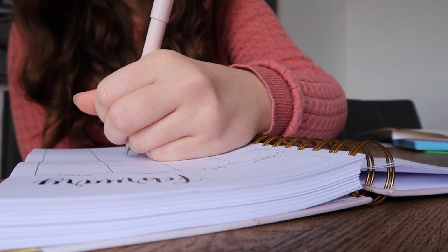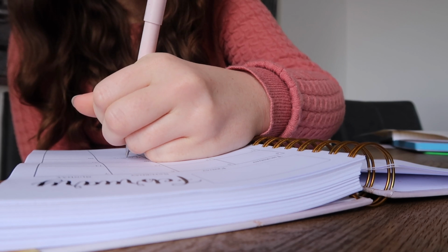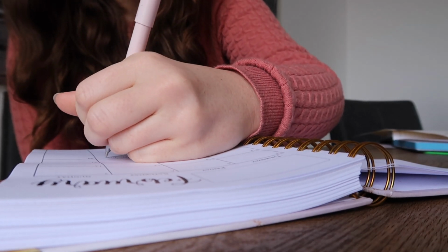So the first thing I like to do when I get a fresh, crisp planner is to write down all of the birthdays that I can remember off the top of my head. I'm not good at remembering dates, so I need to get them down. I need to get them written somewhere.